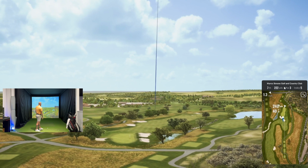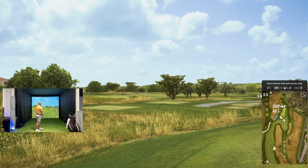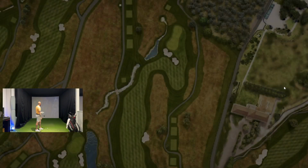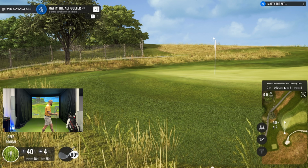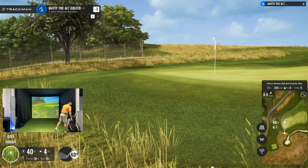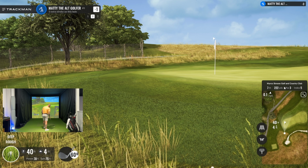Do you know what? I think we've munched that. Whoa! It's the elevation, isn't it? Okay, third shot. Second shot, sorry. Nasty lie, deep rough, 70% this is going to come out. So hopefully we can.